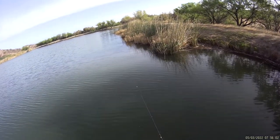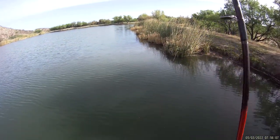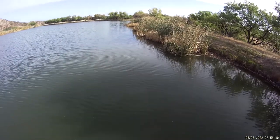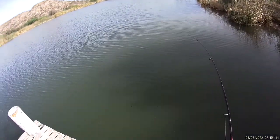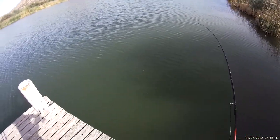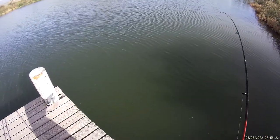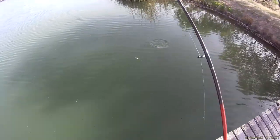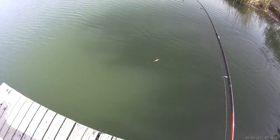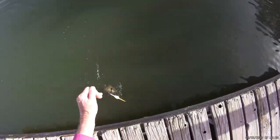Ooh. Got a bite already, guys. Got one. I don't know what it is. Kind of seems like it's a bass. Can't even see where it's going. Glasses are fogged up. Man, it's everywhere. It's got to be a gill. Yep. Yeah, another big one.